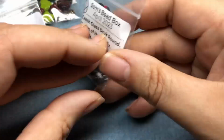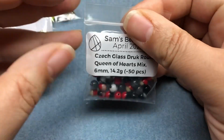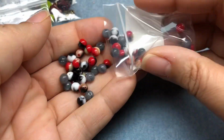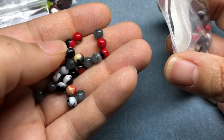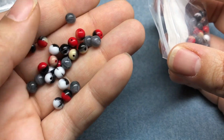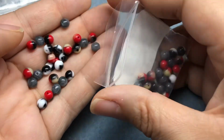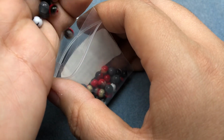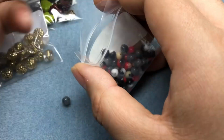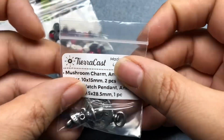Oh, that's interesting. Check glass Druck round Queen of Hearts mix, 6 millimeter, approximately 50 pieces. That is such a cool mix. I'm loving these half red, half brown and black pieces. And we've got some gray stripes, some white and black. That's a cool mix. Like I said, totally not my normal color scheme, but I've loved everything so far. And you know I don't stretch the truth about beads.